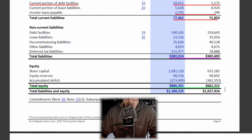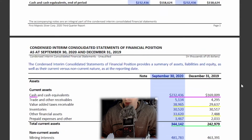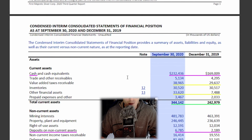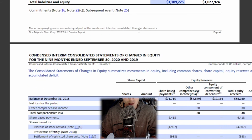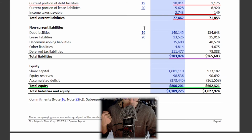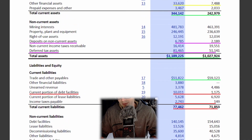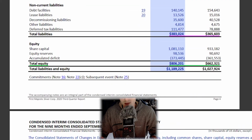So total equity in the company increased from the beginning of the year to now, like 150 million. I'm pretty sure this is millions. Just want to make sure. Yeah, thousands of dollars. That's good. I like to see equity in a company. I like to see, again, a company also paying or buying back shares. It's just already healthy. But at the same time, they did take on more cash to raise capital by issuing more stock.